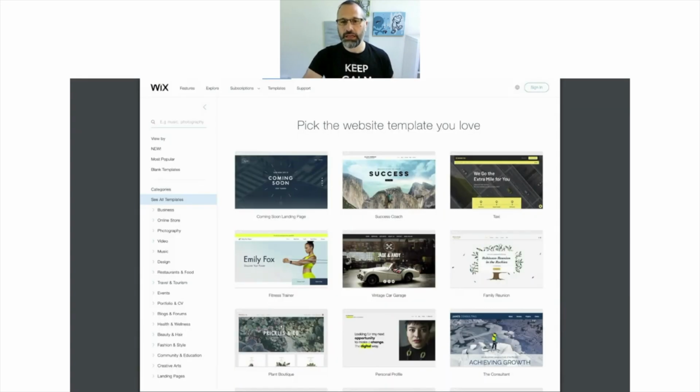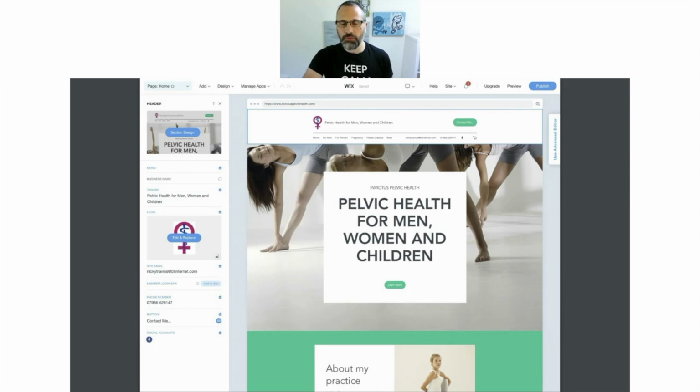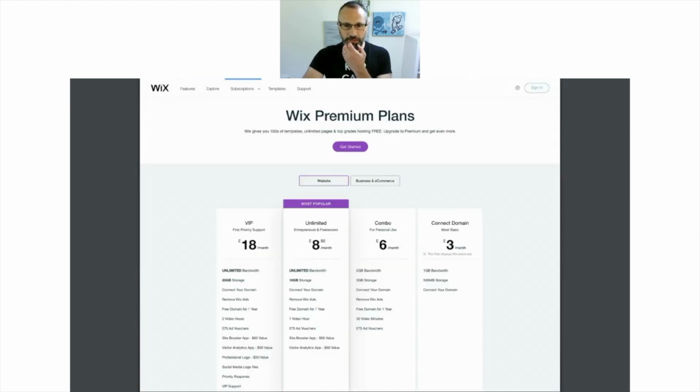Here are some of the things it looks like, some of the template examples. This is actually someone I work with through the Faster Business Program and helping her develop her website. And there's some of their costs. So it can be quite cheap, really.